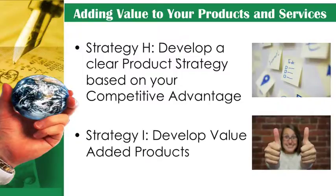So the first strategy, there's sort of 4 strategies here. First one is we've got to understand the needs of our customer. And I think the first question here is, who is your customer? What do they demand from you?